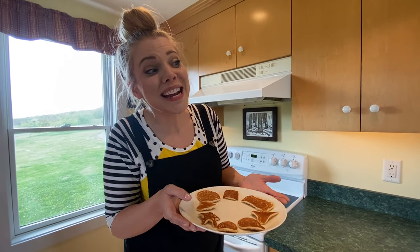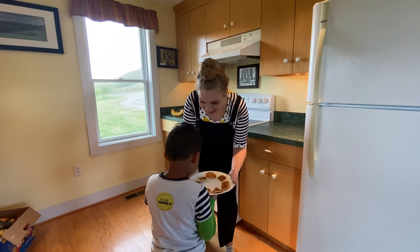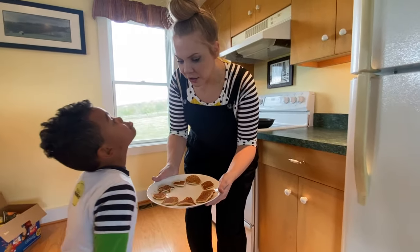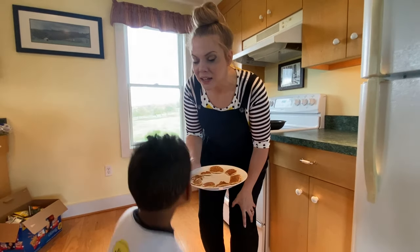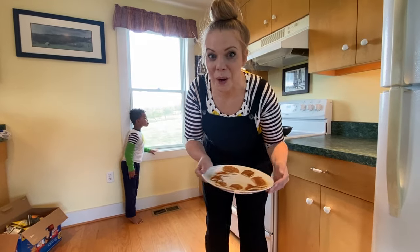Dax, pancakes are ready. What is your favorite thing to eat for breakfast? Here you go, buddy. Where's the syrup? Oh, the syrup, I forgot it. That is the best part of pancakes. Not to worry, because look where we are.